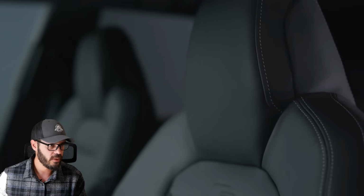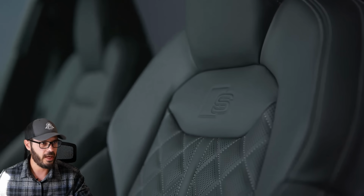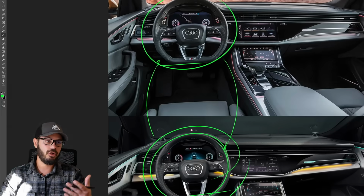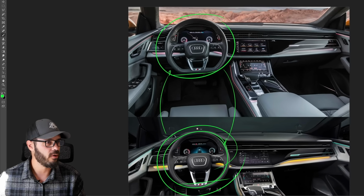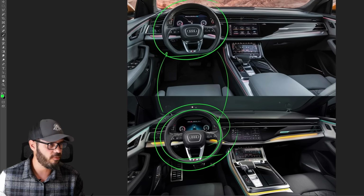It's all round. There is not a flat bottom on this steering wheel, and I actually prefer the flat bottom in this case, specifically if you have the S package or the SQ8 or the RSQ8. I want to have a flat bottom steering wheel. It just, in my opinion, looks sportier and also feels good to grip. Other than that, I don't really see any big differences in here.